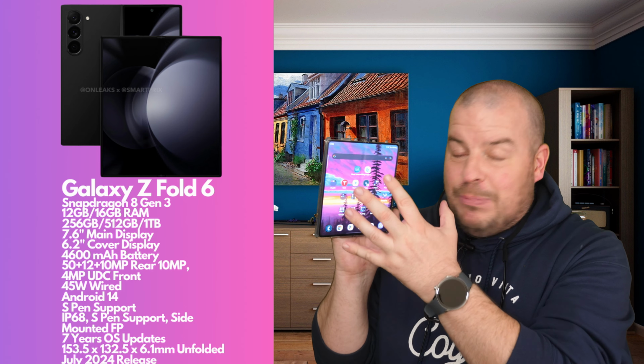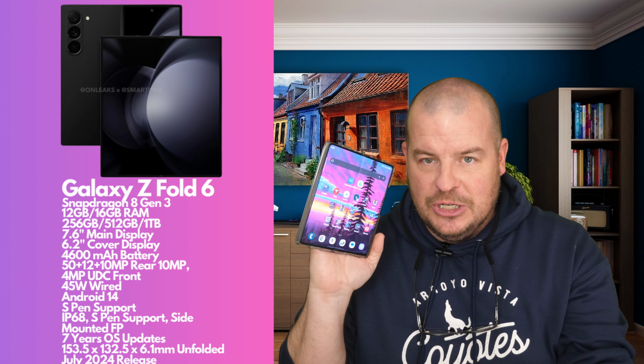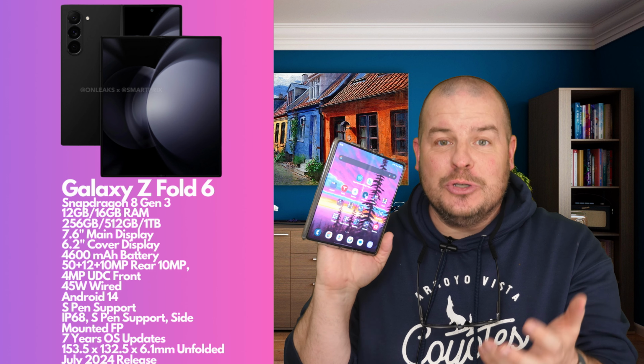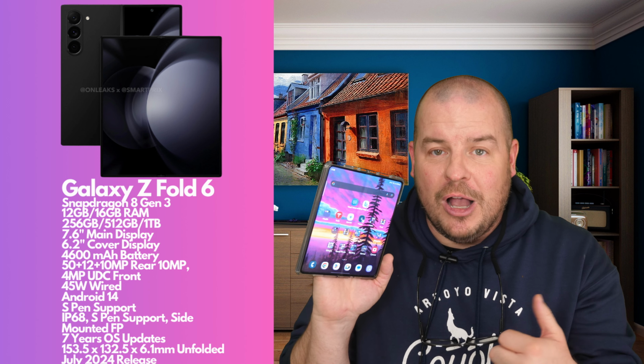Displays use a lot of energy, and this is a huge display, and then you've got the back display as well, and then you have the Snapdragon 8 Gen 3, which does sip power, but it still also uses a lot of power at the same time. It's good with its conservative nature, but again, it's still a very powerful processor at the end of the day.